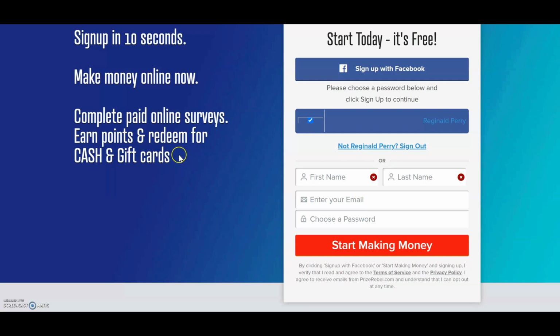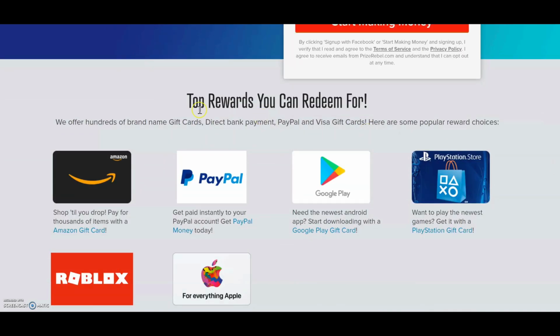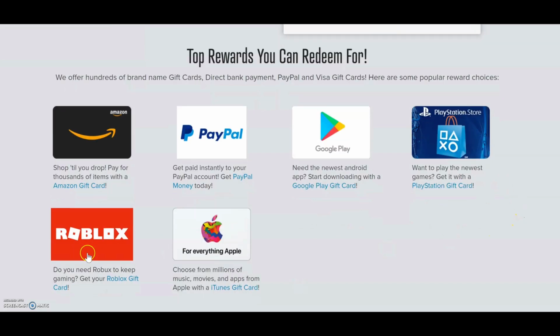So, as you can see here, you're going to be completing paid online surveys. You're going to earn points and redeem for cash and gift cards. Now, it's free to sign up. You can sign up through Facebook. And here are the top rewards you can redeem for. So, Amazon gift card, PayPal money, Google Play gift card, PlayStation, Roblox, and Apple or iTunes gift card.